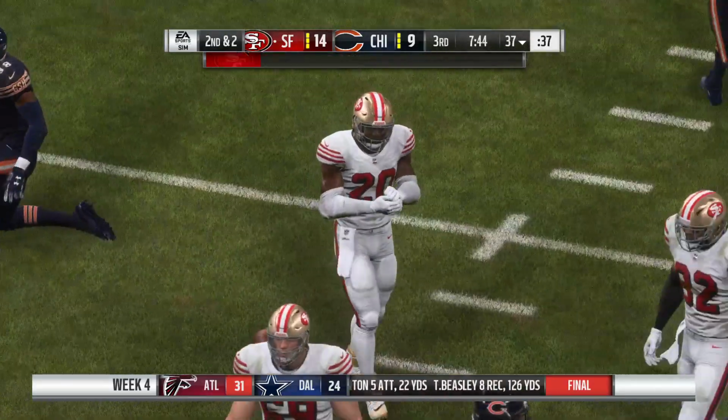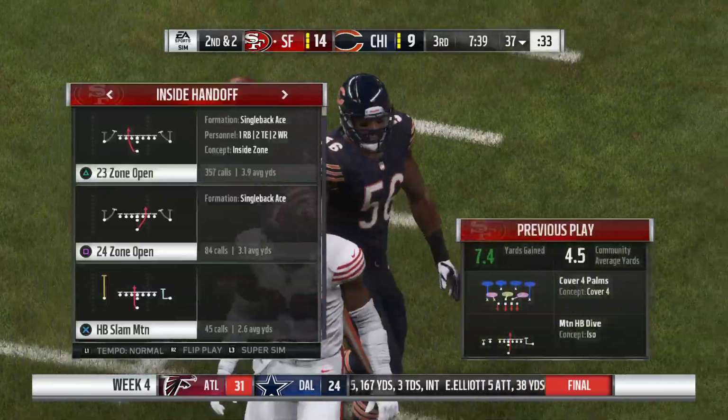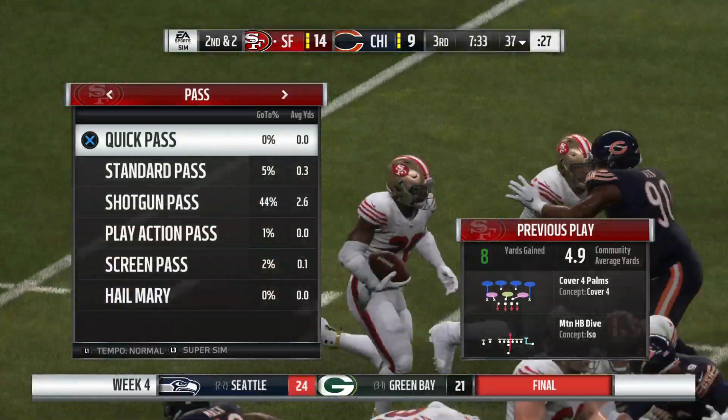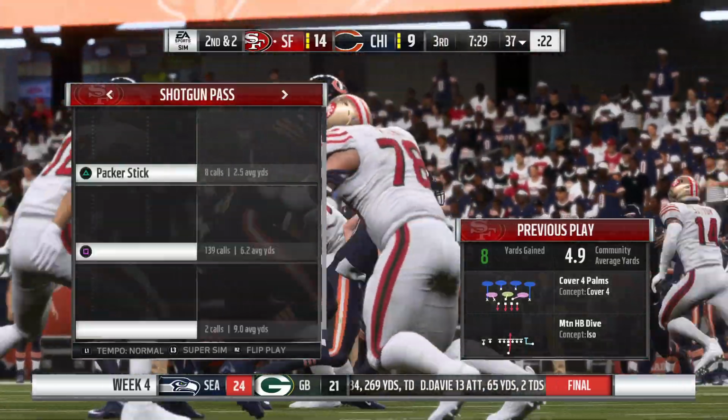Found a little room there as he's up to about the 37. 8 yards on the pickup, and now they'll have some options on 2nd and short. First play of the drive, let's give credit all around. Excellent blocking, but the guy carrying the ball, he was the finisher. A really nice run.